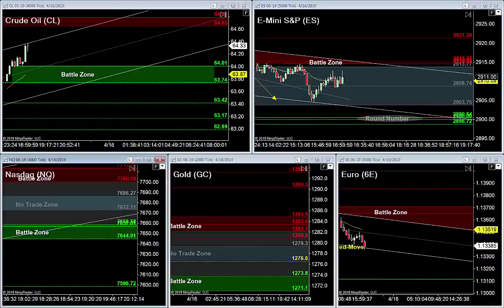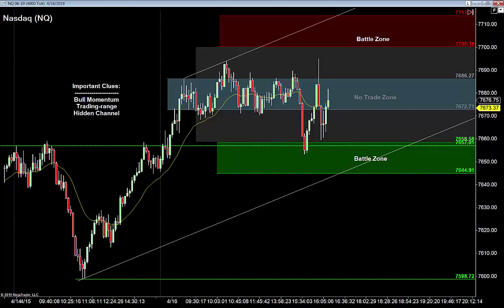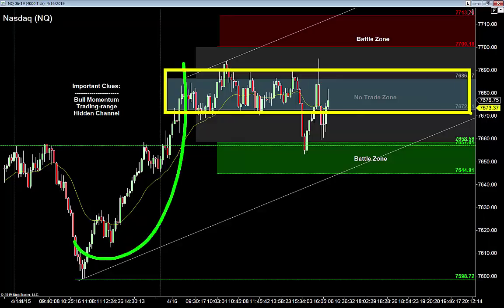How about some Nasdaq? Nasdaq looks completely opposite from its little cousin, the S&P 500. Nasdaq looks very bullish right now, but it's range bound. We call these spike and range patterns. Spike and range patterns are always very clear setups because they tell us to focus on buying the edges.